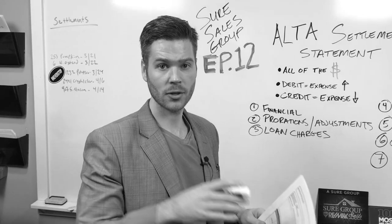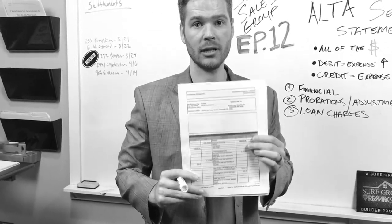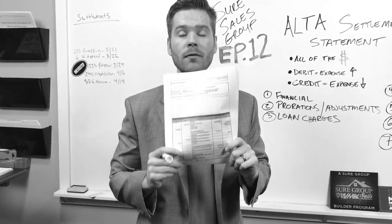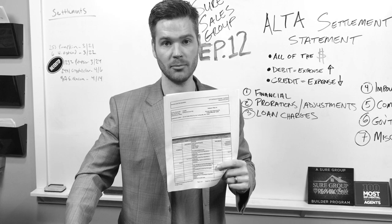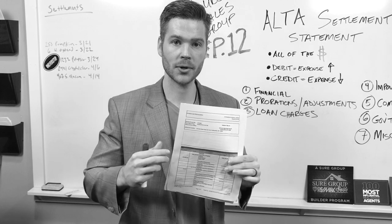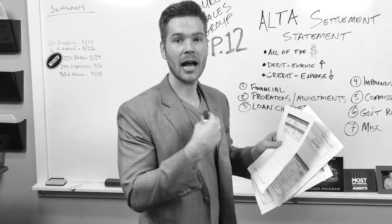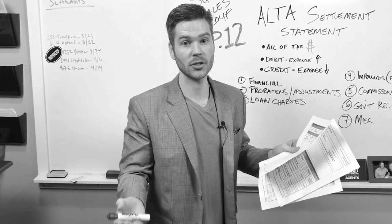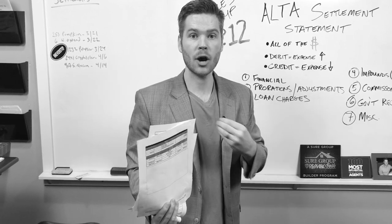Oh, by the way, on the Alta settlement statement, your mortgage lender and your real estate agent should go over this with you, whether you're a buyer or a seller, before you go to settlement. Because before you sign this, you need to know every single one of these numbers, and the most important numbers are right on that last page. As a buyer, how much do I need to bring to settlement? You need to know that before you show up, or you're going to look stupid. And for the seller, if I go through with this sale, how much do I get?